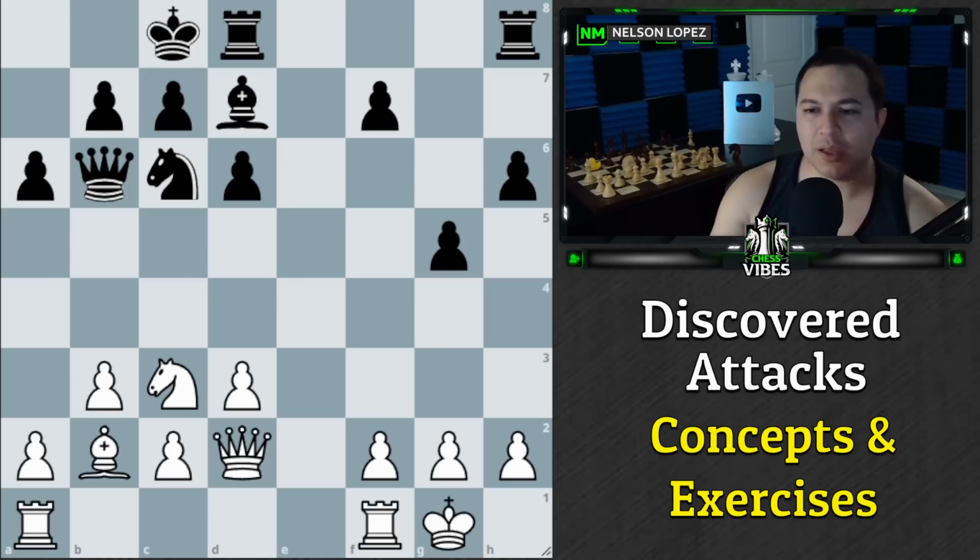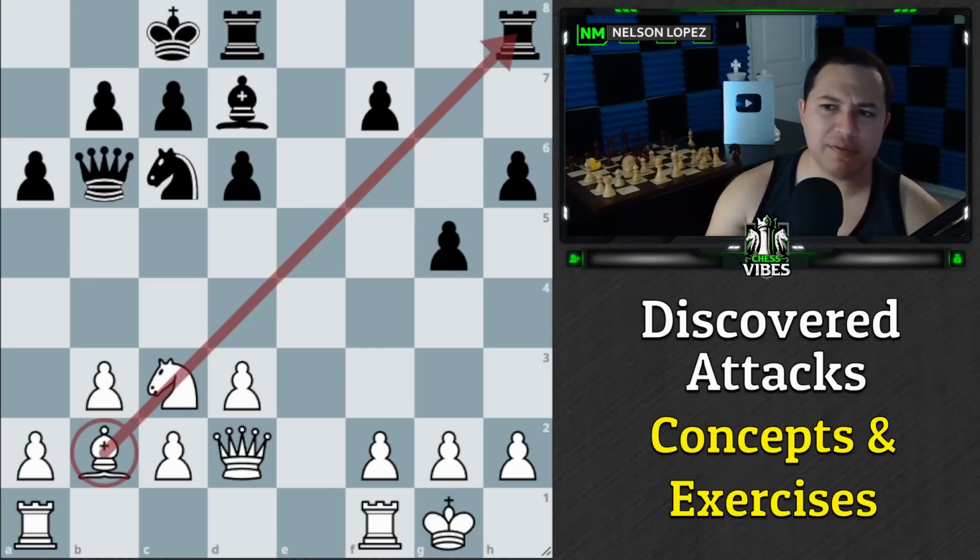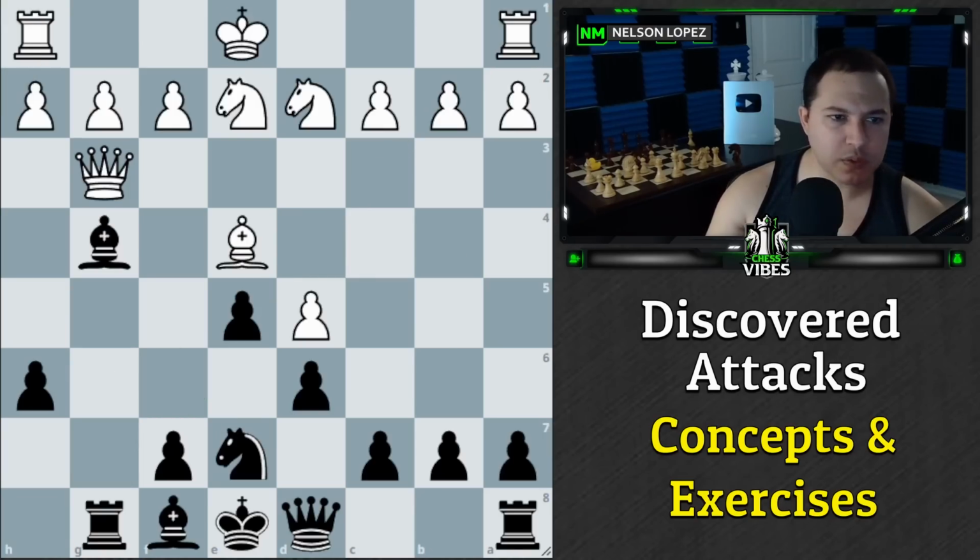The way that I like to think about these is whenever you have a long-range piece lined up on something of value, so in this case, it's a bishop lined up on a rook, even if there are pieces in between, like in this case, there's a knight, you still want to be thinking about that. Okay, you still want to be thinking about that, and there might be a tactical opportunity available. All right, so let's go ahead and jump into some real life examples, starting with this one right here.